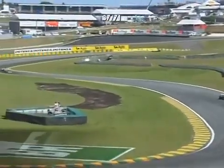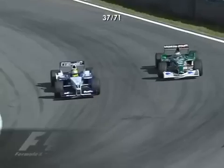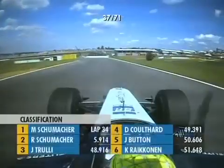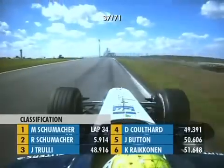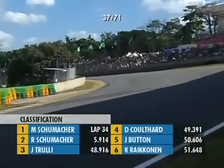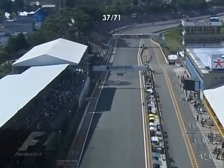And let's have a look and see, has he got through? Yes, no, he hasn't. Now Ralf dives down the inside. De la Rosa, well, I mean, he couldn't have done very much more. He would have had to have literally lifted off the throttle and waited over a second for Ralf Schumacher to come through. It went wrong here for Ralf because he didn't really get the momentum up. Then into turn 1, he got all out of shape because he was watching de la Rosa rather than watching what he was doing himself.